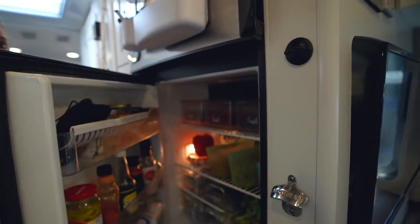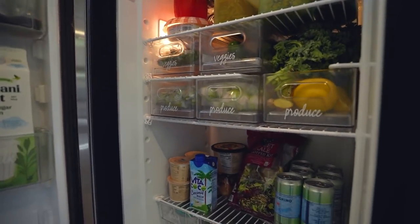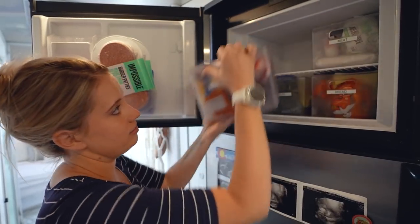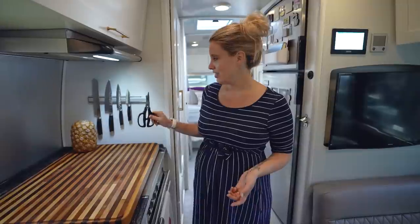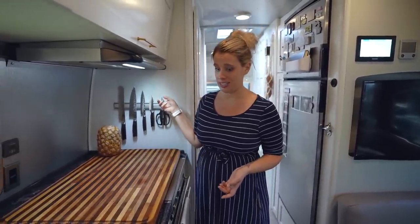This is another thing that CC did for us and taught me how to maintain in the first video. These little bins fit perfectly in my freezer and mean I know exactly what I have, which saves me a lot of money on groceries. So if you cook a lot in your RV, getting one of these is a really nice space saver.